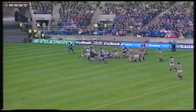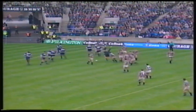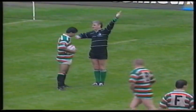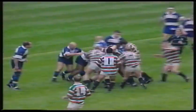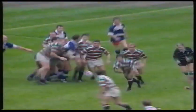Yes, via Bishop Wordsworth School, Exeter University, and then joining Bath in '83. Captaining Bath and England, 248th game in the black, blue and white. Richard Hill about to bid farewell, but Leicester hoping that the farewell to this match will be a score for them. Potter tries in vain to battle a way through.